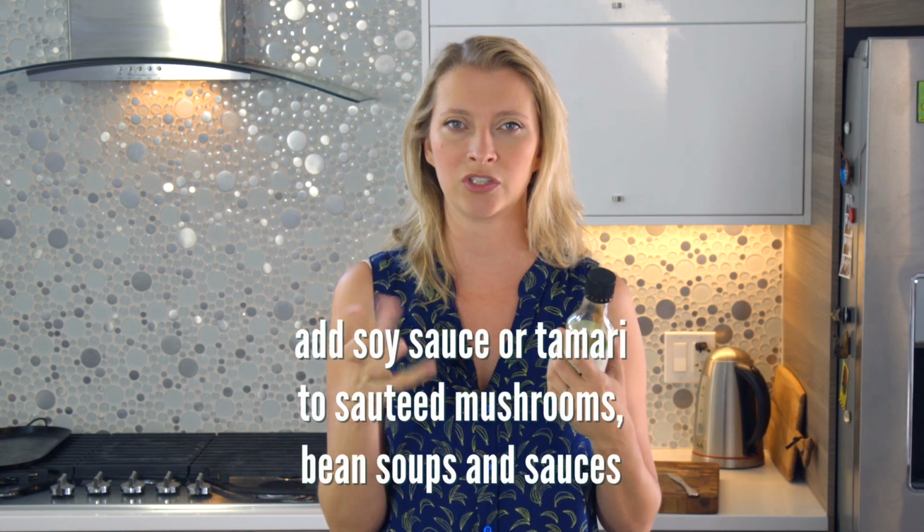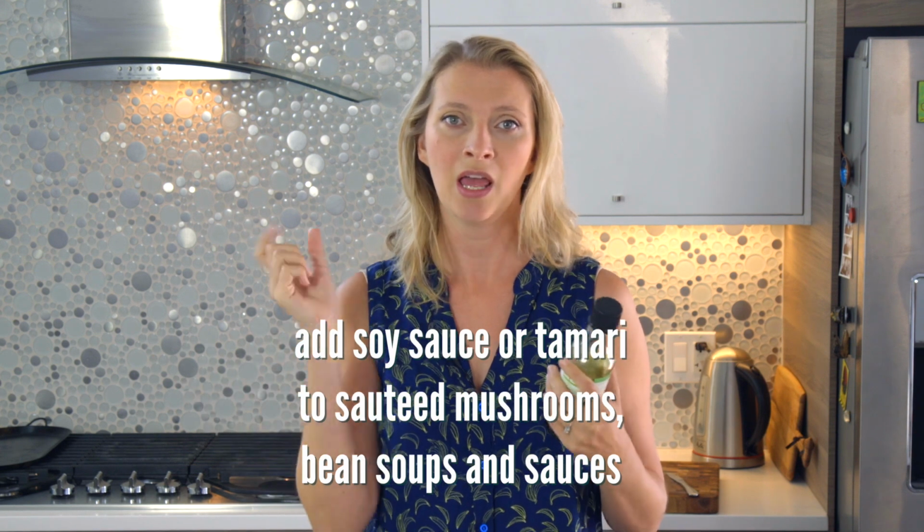Soy sauce or tamari. If you want to add a little bit of umami flavor to a vegetarian dish, add some soy sauce instead of salt. And it just adds a deeper, richer, almost meaty flavor.